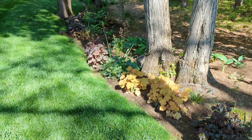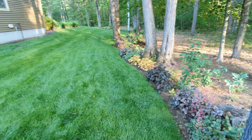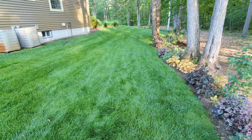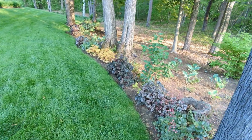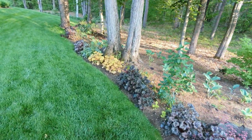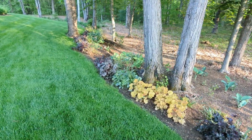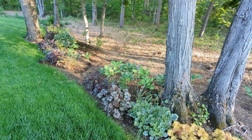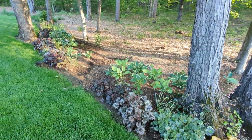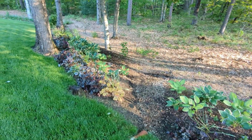So let's continue down the north side of my gardens. It's pretty narrow, and I like the heuchera or coral bells that are towards the front of the bed. I just think it's such a nice pop of color. And I'm trying to fill in the space behind the heuchera with lots of hosta. So that's what I'm working on. I'm getting at it.